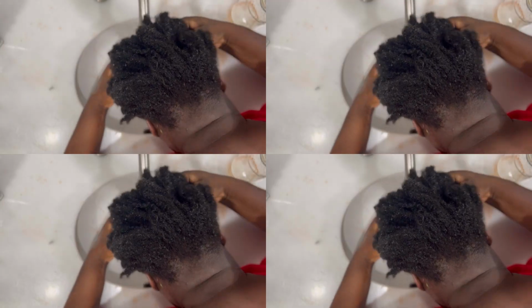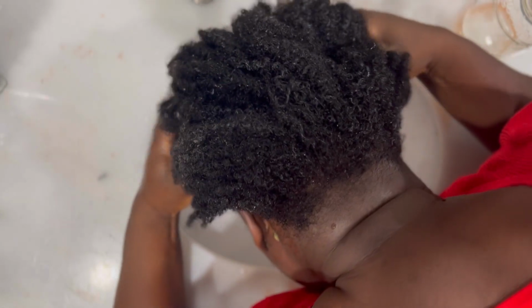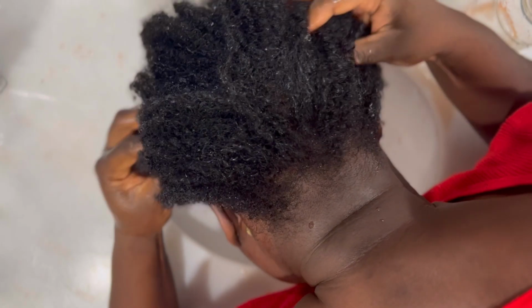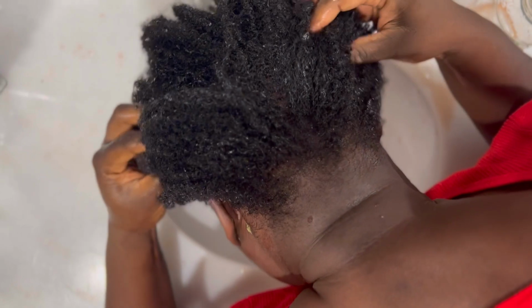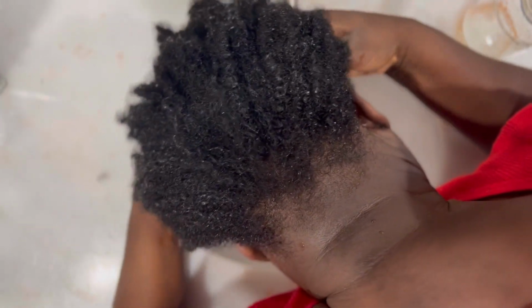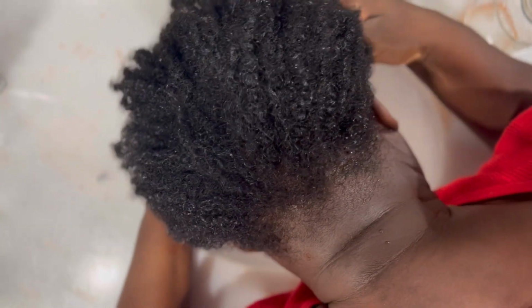Massaging your scalp is also great for hair growth because it improves blood circulation to your scalp, which helps you to grow new healthy hair. After putting this in your hair, make sure to cover your hair with a rubber cap and leave it in for about 45 minutes. Then after that, you can go ahead and rinse it out, and do not forget to moisturize your hair. Whenever you use any water-based natural recipe, do not forget to go in with your moisturizer and your oil.